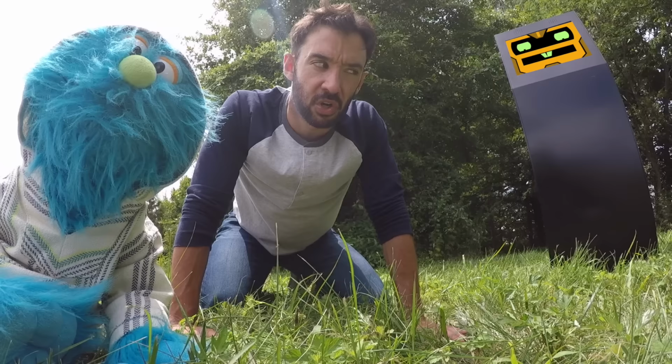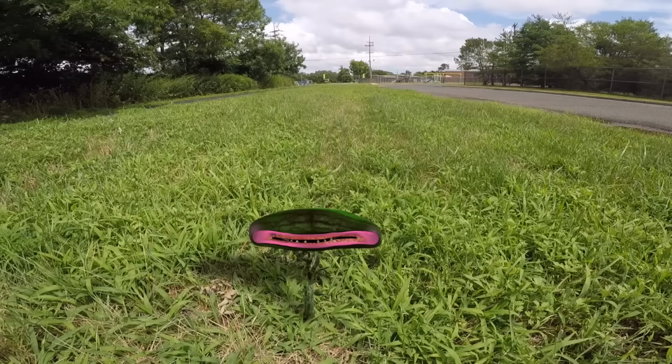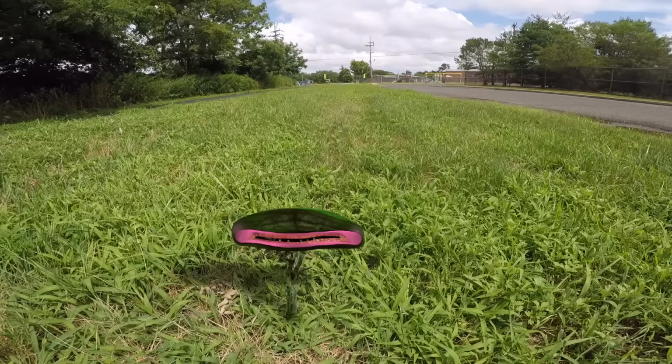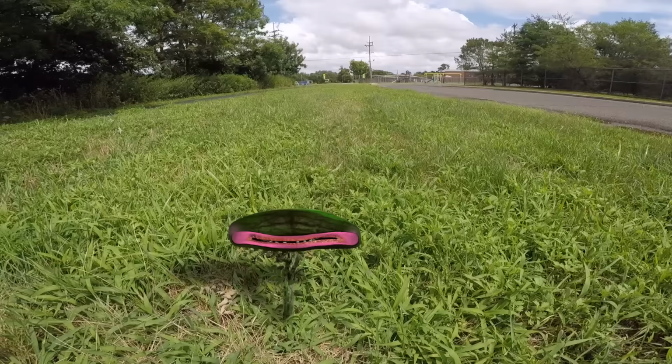So, bugs and stuff go to the rim of the plant. Uh-huh. Slip in. Yup. Basically drown. Yes. And the plant slowly breaks it down until basically nothing is left. Yup.